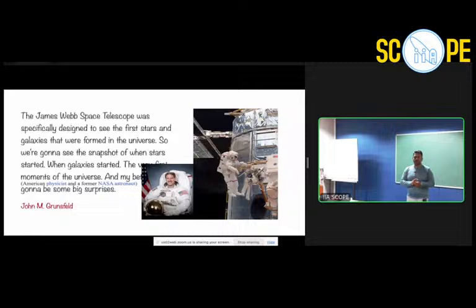So what they do is they plan their observations in such a way that the movements are minimized, and then, based on the best position, they can actually point it.